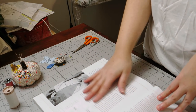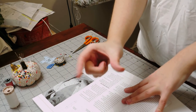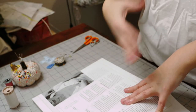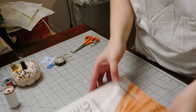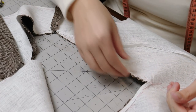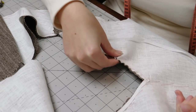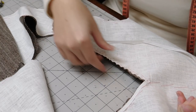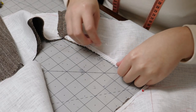I did a slightly altered version of this where I tried on the bodice and then with my fingers pinched the excess so it laid flat on the bust. And that was about 2 centimeters on each side. So then what I did was I ran a row of gathering threads along the neckline, this is actually the back, and just pulled it up enough to shorten it by that much. And then I sewed on this tape.